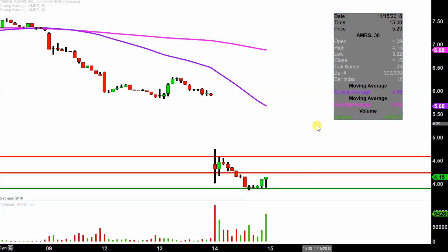But anyway, look at it. Interesting setup going forward. A nice little risk versus reward here. So we'll see how this one continues to play out on the week.